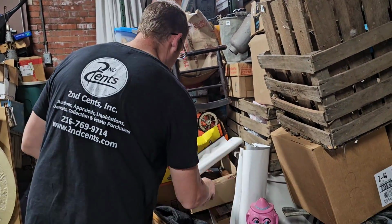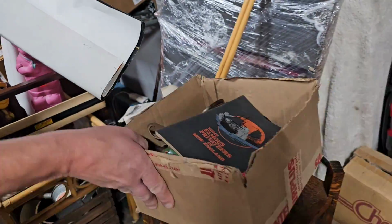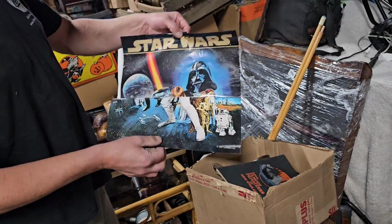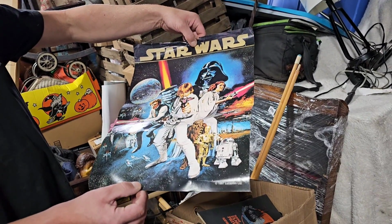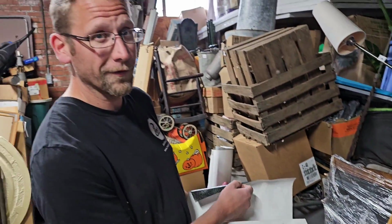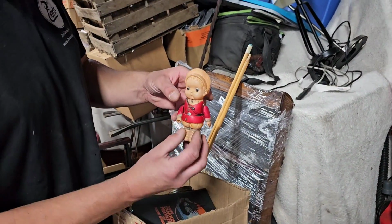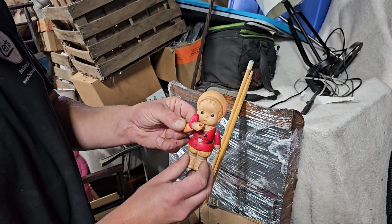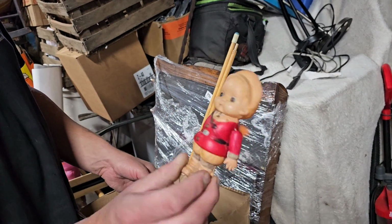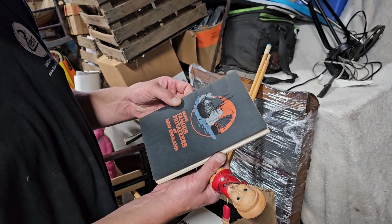Woo! Look at this. It's got some old stuff in here I'm already liking. Star Wars. Too bad it's 97. If it was 77, it'd be worth a lot of money. 97? Not so much. I saw these old toys in there. Oh, see, he has a soldier. He used to have a gun. Some famous privateers of New England.